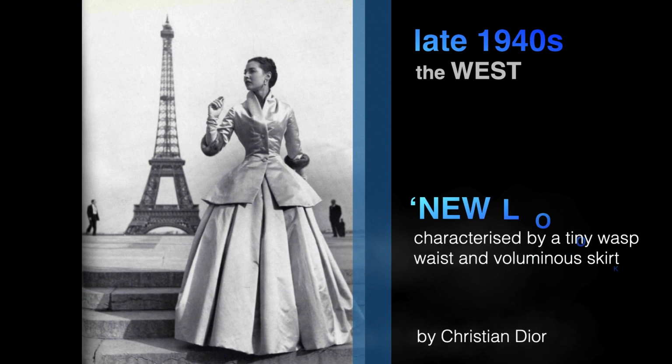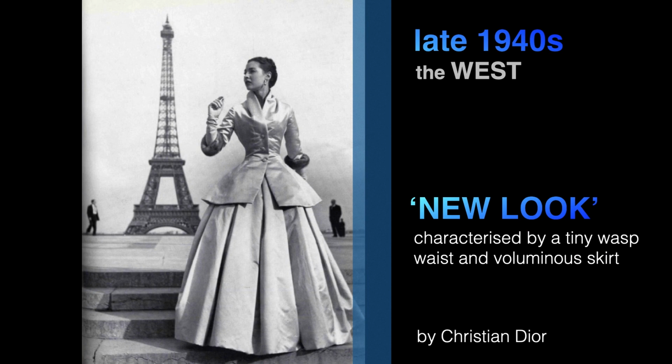In the West, designer Christian Dior presented a new look as a reaction to wartime austerity. It was characterized by a tiny wasp waist and a voluminous skirt, which required yards and yards of fabric. It then became a template for other designers around the world, who sought to erase the painful memories of war with their creations.